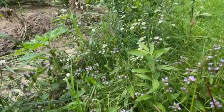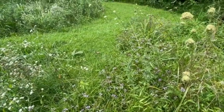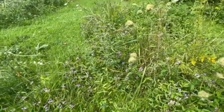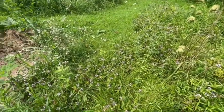A spot of self-heal started coming up, and a few years ago, Lee took a picture of it and came to the house and said, what is this? I thought I knew what it was, but I did have to look it up because I wasn't sure, and sure enough, it was self-heal.